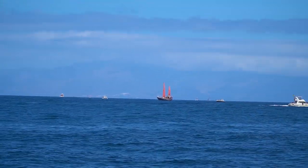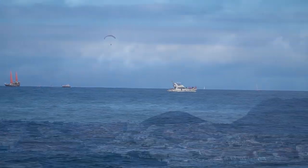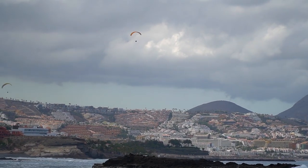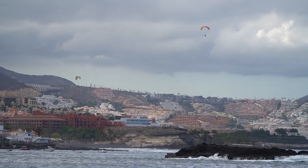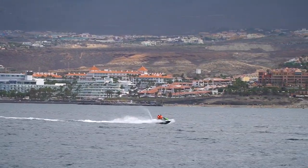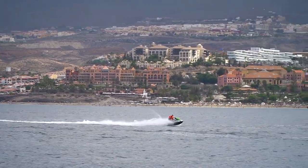I mean, you can go dolphin, whale and turtle watching in any conceivable form of floating device, from Viking boats to dinghies to you name it. I think paragliding, quite a bit of paragliding, because there's always wind. So there was quite a bit of activity there. And then your jet skis. Oh man, from your amateurs to your wannabe pros.